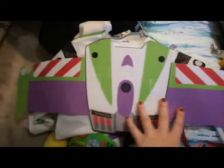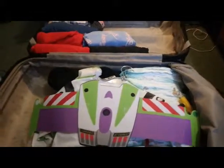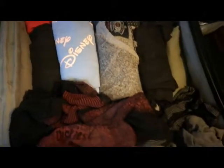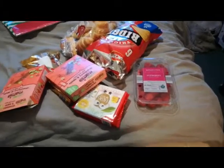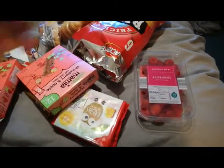And finally, his Buzz Lightyear costume. I don't know how to pack it so I don't ruin the wings. But yeah, my stuff's in. Just got Zach's stuff to do. We're nearly done. That is my case done. Just need to put the last bits in, like hair straighteners and makeup in the morning, and chargers. Don't forget. Just packing some food for the train and some treats around the park.